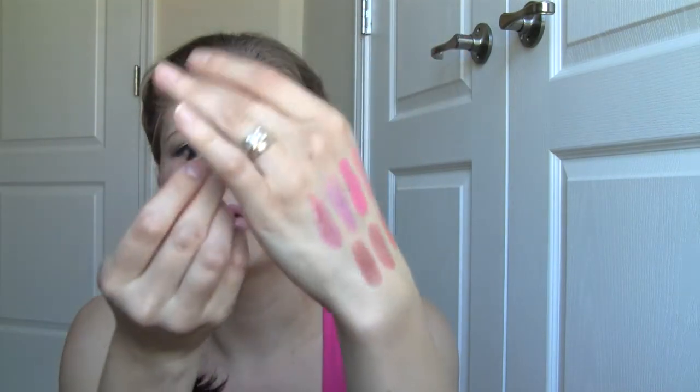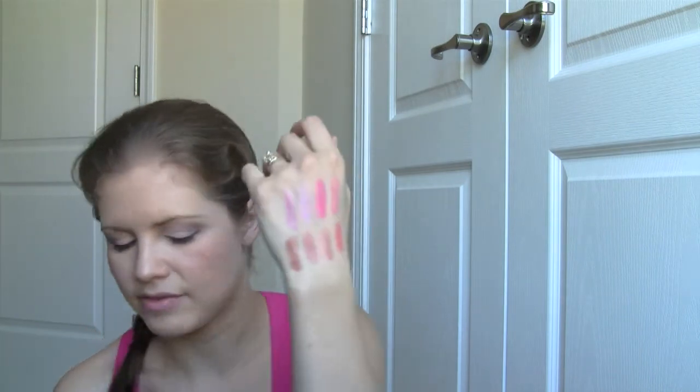And here it is here, and I'm just going to swatch before I show you up close. I'm going to go ahead and swatch Nice Tan next to it just so you can see that for comparison. Nice Tan is an amplifying lip glaze, and this one's been out for a while. I'm just showing it for comparison purposes because it's the closest nude color that I have to Hey Baby.